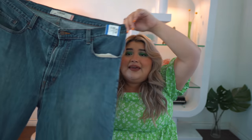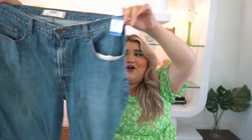It is these shorts right here. I found these in the men's sections. These are the 569 Levi's shorts. They're in a size 38. And honestly, I just love this style of Bermuda shorts. I've been wanting to try it out for myself.